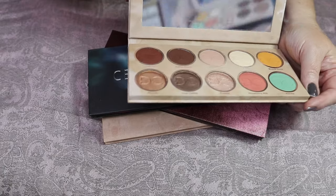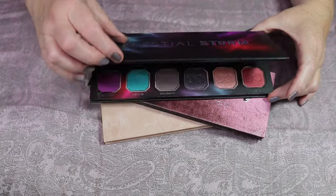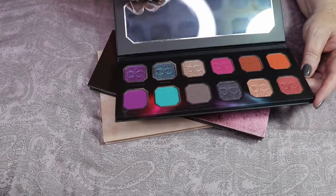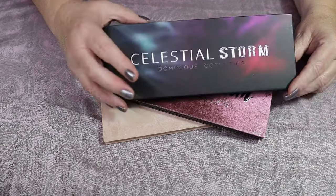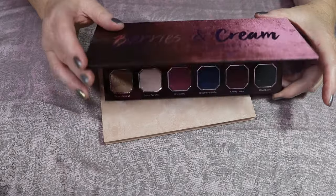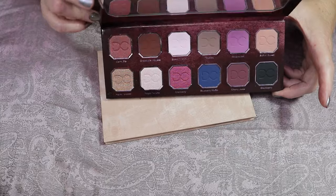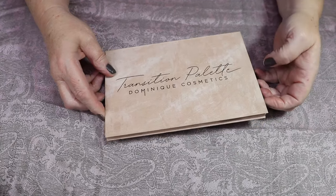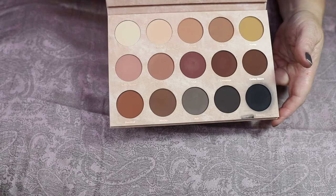So pretty. I believe I might have used this one time. I think I'm going to keep that one. Celestial Storm. I have not used this palette at all. I don't know that I will. I may depot that, but for now I'm going to declutter it. Berries and Cream. This is a beautiful palette and I have not used this one either. I think that I will keep this one. And the Transition palette. I have used this palette quite a few times, as you can see. And I am definitely keeping this one.